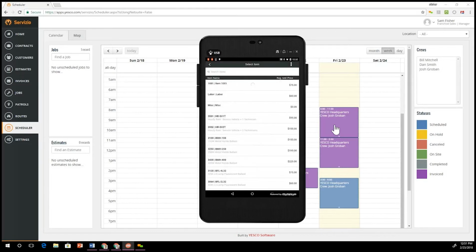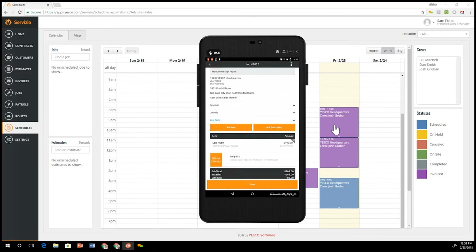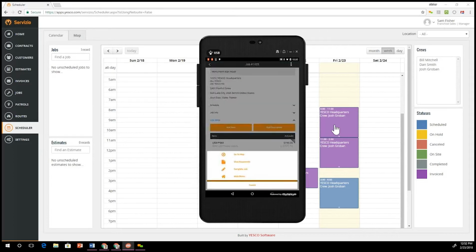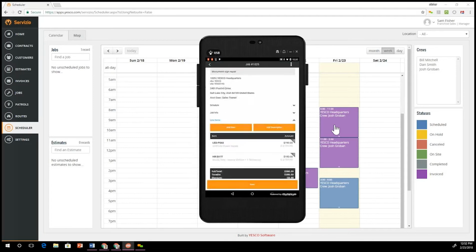This is where I add my labor as well. We'll select service vehicle plus 1 technician. And we can change those hours as well. The work is now complete. I find my contact person at the site and complete the job approval process. They enter their name and sign with their finger. And we click Done. We save the job.